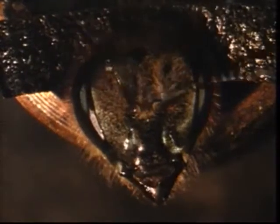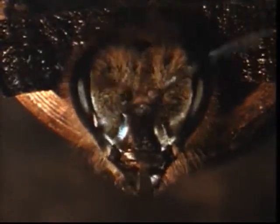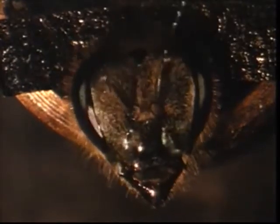If bees are conditioned 3 times with the same scent in learning trials that follow each other, they will react to the scent their whole life. The information of the scent is stored in their long-term memory.